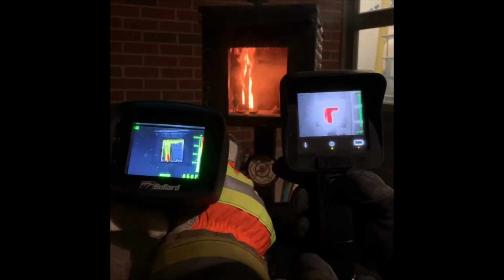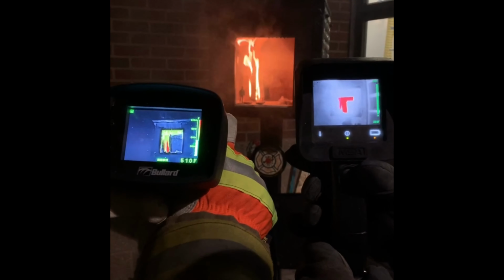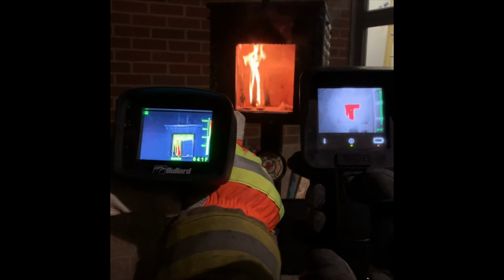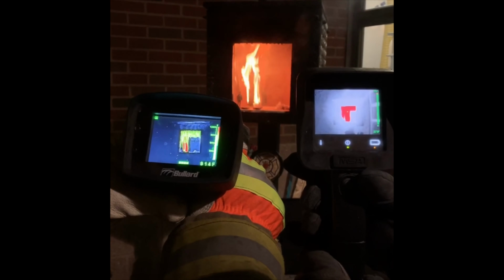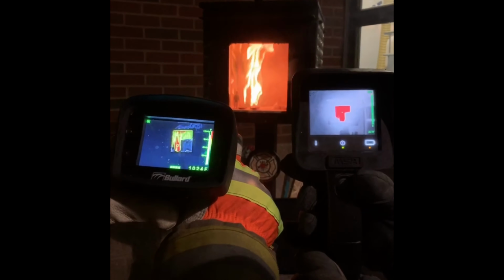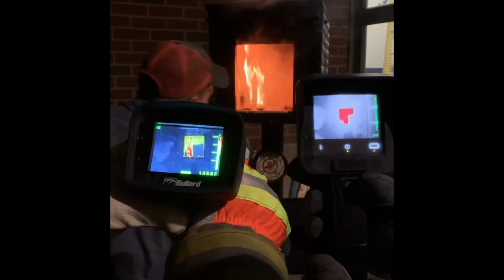Seeing a difference. Do we see a difference? Yes, we do. Okay, so let's go back to the Bollard. On the Bollard camera, when we see yellow, we're at 500 degrees. When we see orange on the Bollard camera, we're at 800. And when we see red, we're over 1,000. So that's important for us to understand whenever we close this door and we open it, the different temperatures that we're gonna be at.